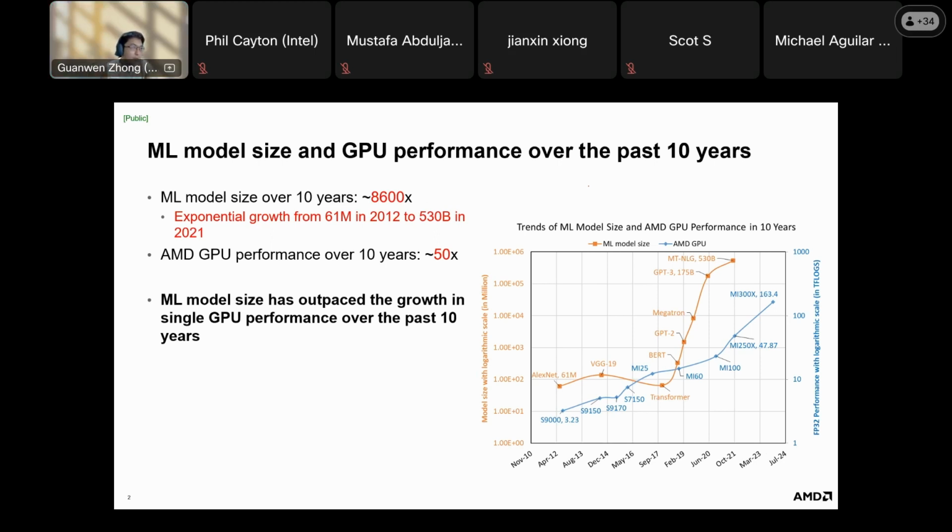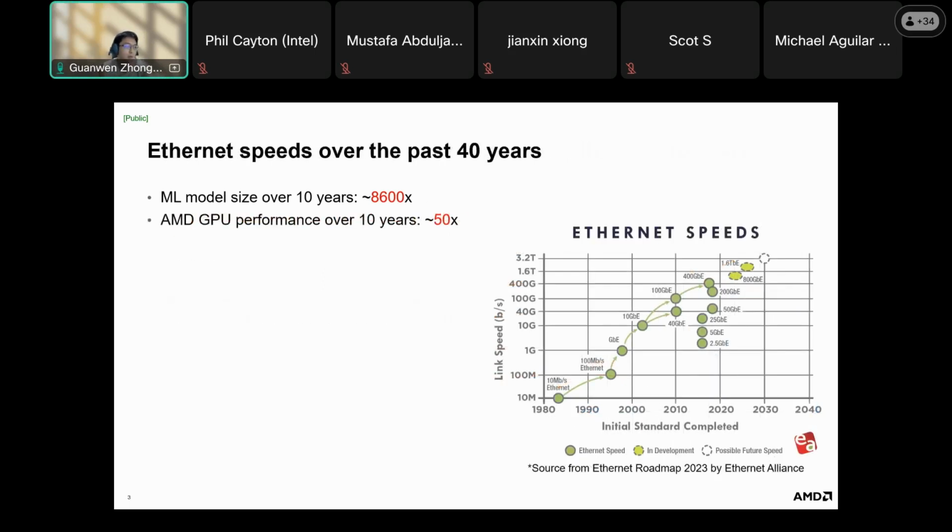Now let's look at the Ethernet speed. The figure on the right is taken from the Ethernet Alliance's Ethernet roadmap 2023. Around 2010, they released the specification for 40 Gbps and 100 Gbps, and around 2018 or 2019 they released the 200 gigabits per second and 400 gigabits per second specifications. As we can see, over the past 10 years Ethernet speed has improved only about 10 times, which is significantly slower than the GPU advancement, a 50 times improvement, and machine learning model size growth, which is 8,000 times.